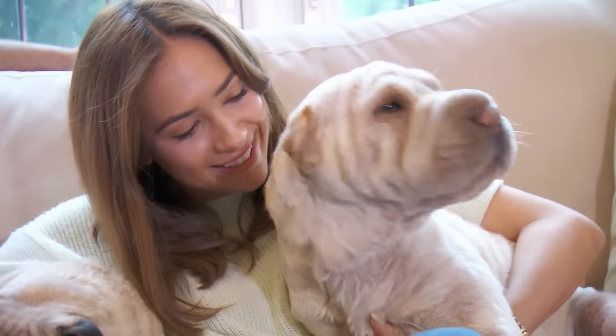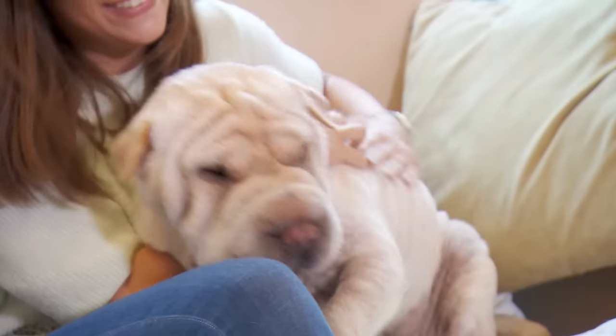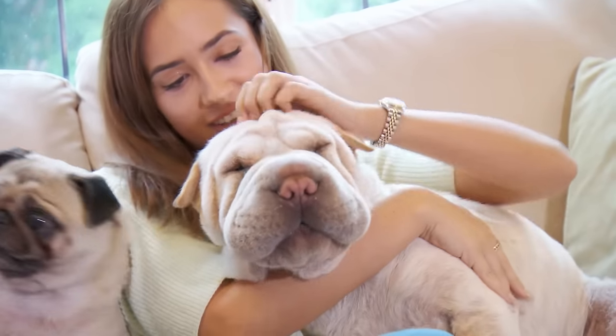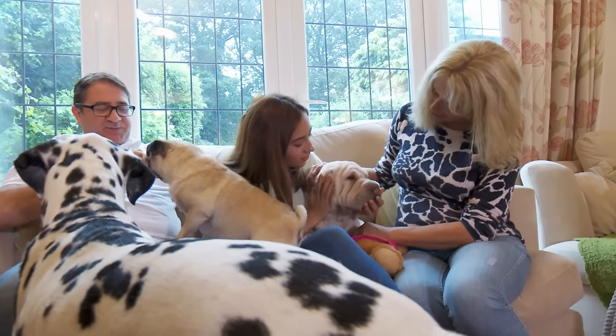Another 2 weeks later, and Honey is looking very relaxed in her forever home. Her new family are Gwen, Philip, and their daughter Catherine. Honey also has two new doggy siblings.